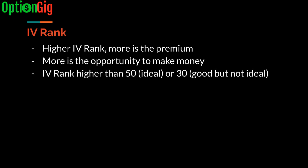So generally I look for IV rank higher than 50, and at least it should be higher than 30. 50 is ideal. 30 is also okay. Not ideal, but I think I would still trade if it is closer to 30. But 50, oh, for sure.